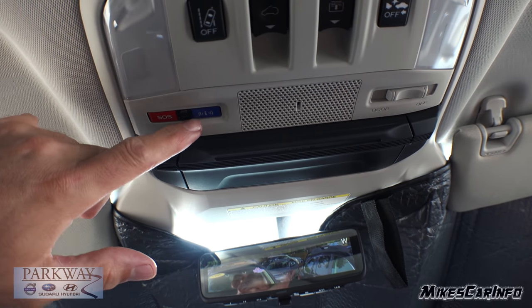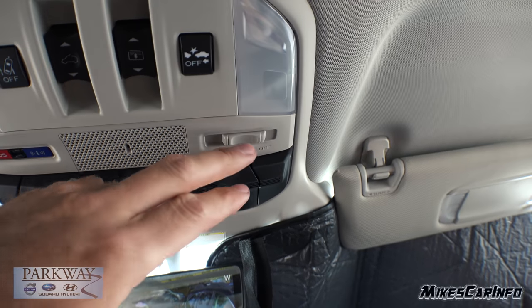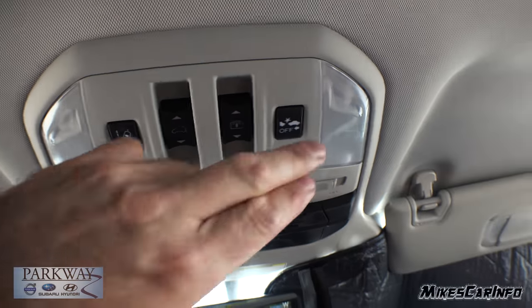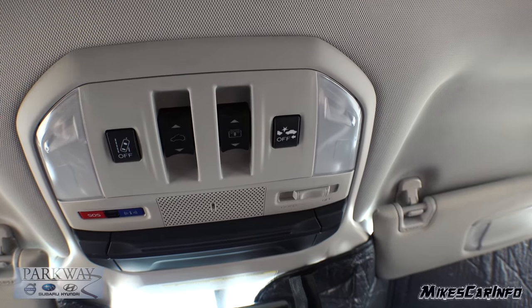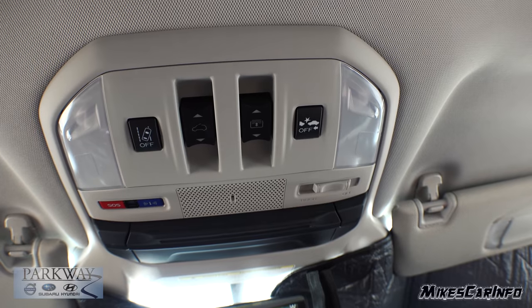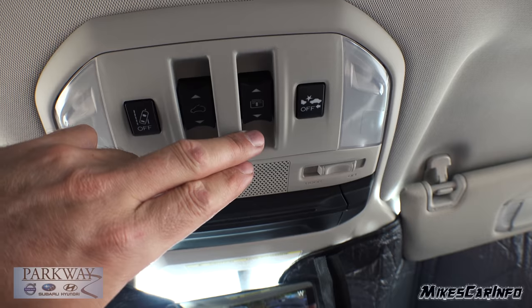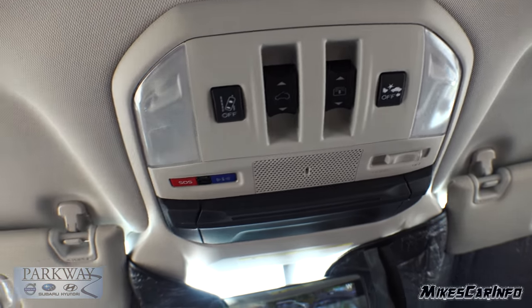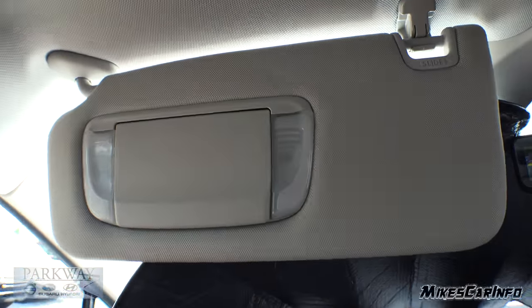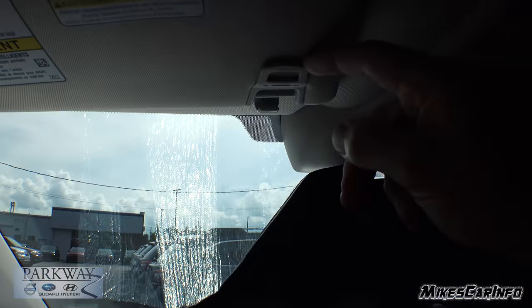So you have some roadside assistance type buttons over here and information buttons. Interior lights, you can have them off or have them turn on with the door. You also have, these are tap lights, so you can get some quick reading light. So this is where your road departure warning system and your forward collision warning systems, you can turn those off there, or default will be on. This is for your shade, that's for your sunroof, we'll get to that in just a minute. The visors have mirrors and lights. They also slide out and have this little clip right here.